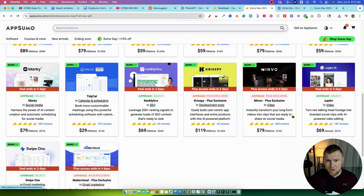When you take a YouTube video or something, you throw it into Minvo, it chops it up into a bunch of different short form clips, and it has a scoring system. It's probably the closest Opus Clip alternative that I've seen hit AppSumo. I highly recommend checking out Minvo if that's something that you would like to do.